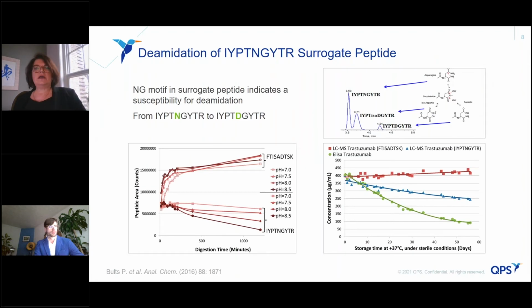Just before, I mentioned that we were aiming at reducing stress during sample preparation, and that also has a specific reason. The CDR peptide is frequently used as a surrogate peptide for Trastuzumab quantification. And in this assay, it was critical for discriminating between the two molecules. But it contains an asparagine residue that is followed by a glycine, which constitutes an NG motif, indicating that the site is susceptible to deamidation. Deamidation of asparagine is a common post-translational modification that can occur both in vitro and in vivo, and it can affect the functionality of Trastuzumab.